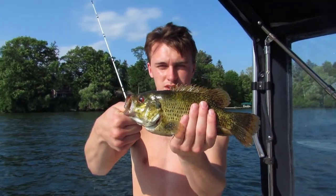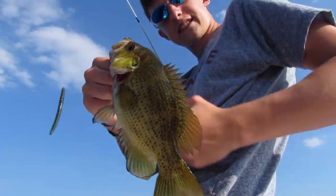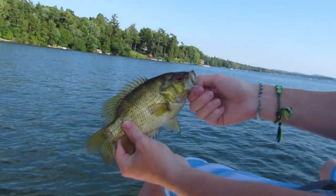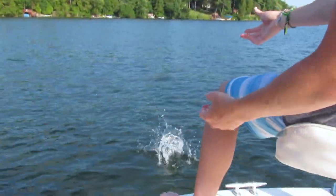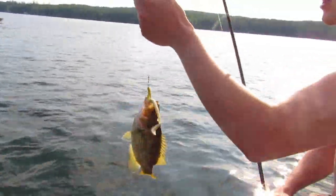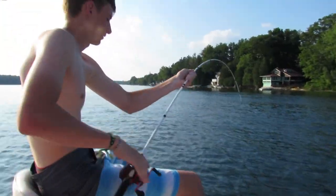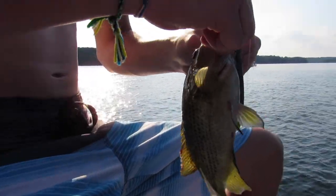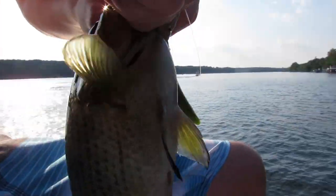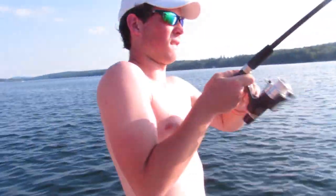Yeah, that's a nice fish right there. That's beautiful. Nice little rock bass, baby. At least get some action for the day, eh? Nice fish. Woo! Rocky! Yeah, baby. The Rockies are on today. First one of the day.